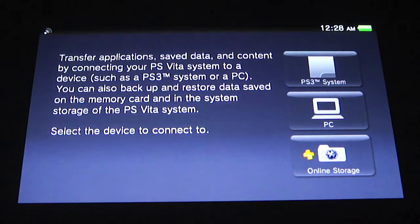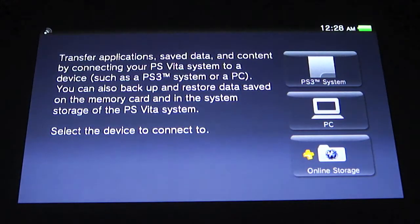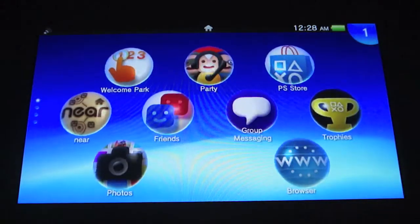So it's pretty cool. And unfortunately, they did not add. Okay, it's connected. They did not add wireless syncing to the PS3 system, unfortunately, which is kind of a bummer. So, yeah, that is the Wi-Fi connectivity through Content Manager.